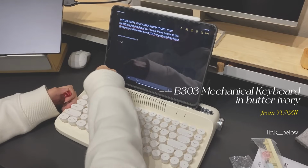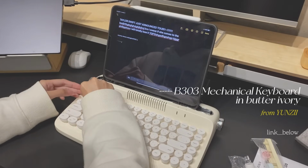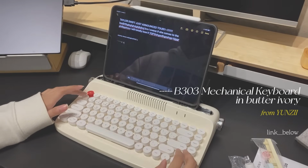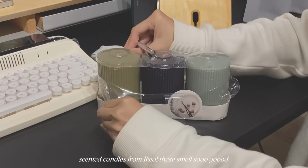This exact keyboard in this exact color, which is butter ivory, has been in my wish list for like the longest time ever. And I think it was also in my cart. And then the brand reached out to me and sent me this. I couldn't be more happy. Like, the timing is just purely impeccable.